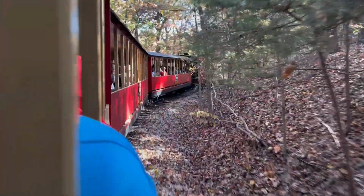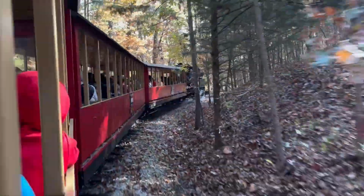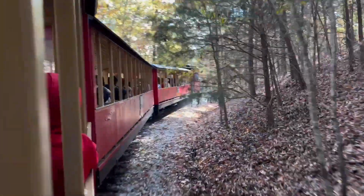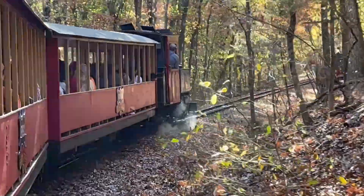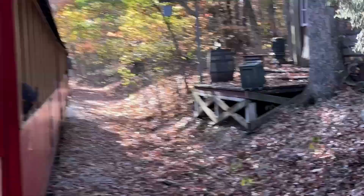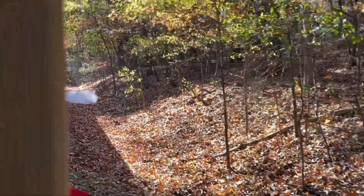Right now we are getting ready to enter the big giant metropolis of Pottersville, Missouri. Oh yeah, Pottersville, Missouri. It's got a grand population of 4. And now we're exiting Pottersville, Missouri. Oh, it says population 3. I guess the dog ran off or something.